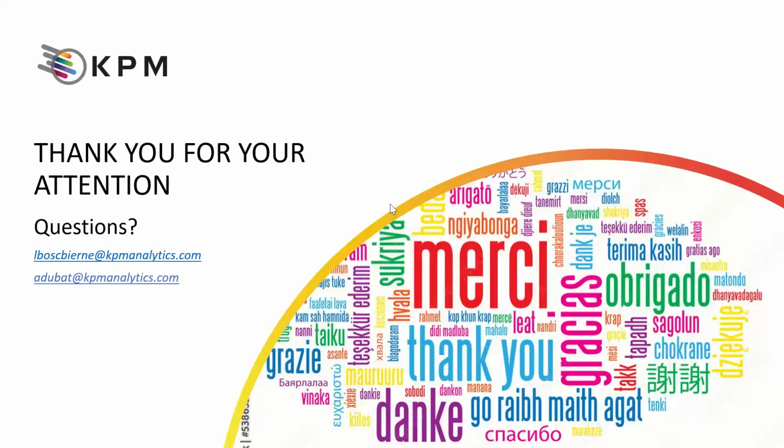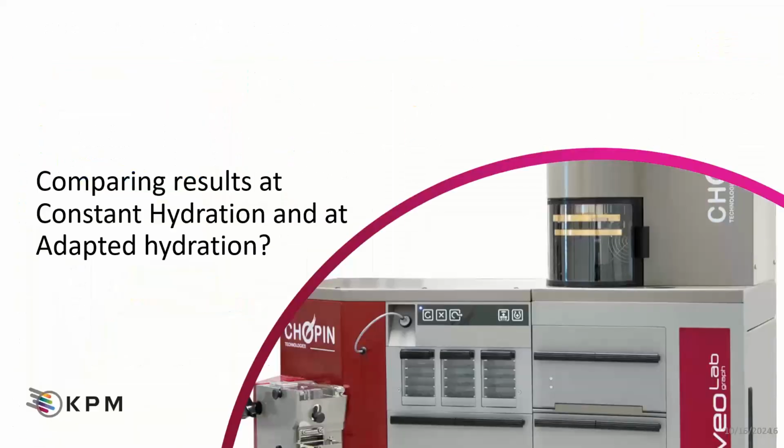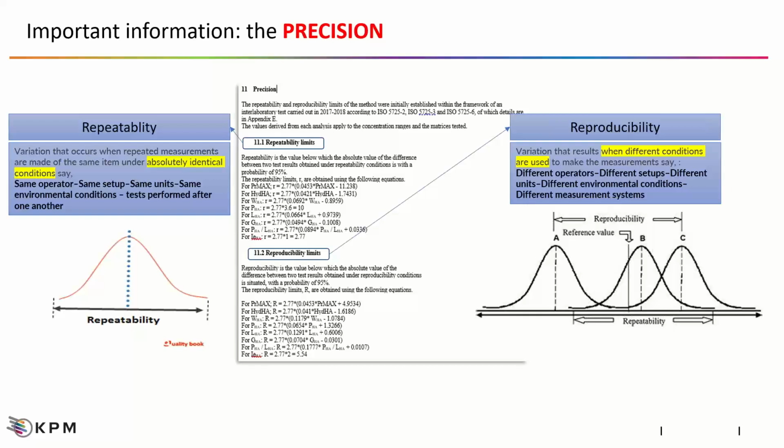Yes, that's true, and this is why we are happy to rely here on the standard, because we do have this information. This is in the previous slide that I've been showing. So if you go back a bit to the precision chapter, here you have the repeatability limits for the hydration, and here for the reproducibility. In both cases, this is a formula, meaning that this is more like a percentage. The level of dispersion increases when the absorption also increases. But this is something that we can calculate quite easily.